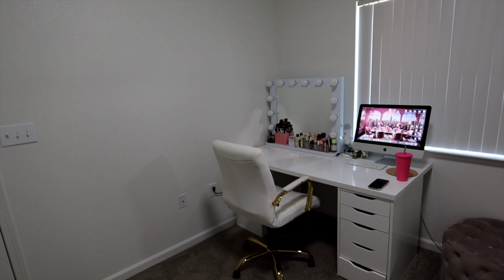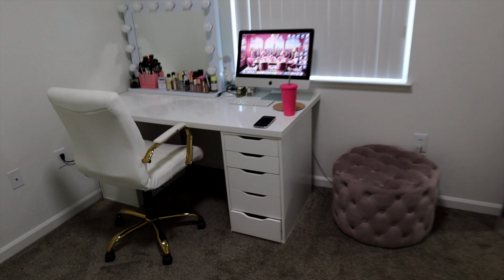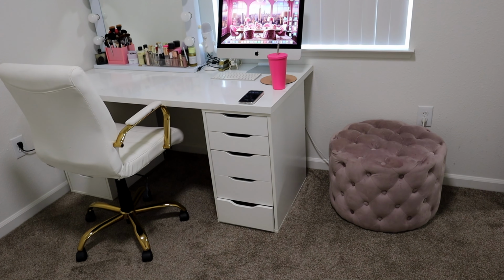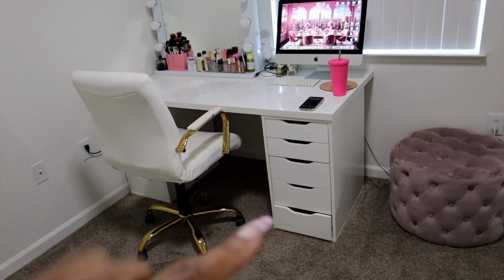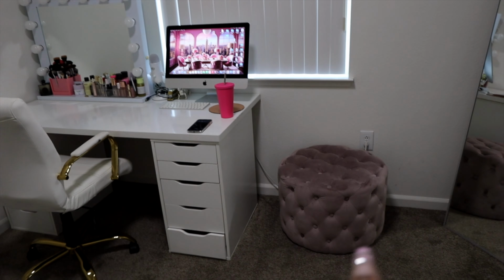So we were able to move the vanity over in front of the window. So we just have that here. I just decided to put the little pink cushion thing right here. I still am looking for my extension cord so then I can have that underneath the back of the vanity and then I won't have those two cords coming out from both sides. Once I find my extension cord and take care of that, I feel like this little area will look a little bit better.